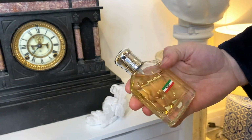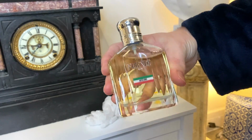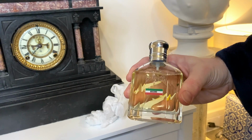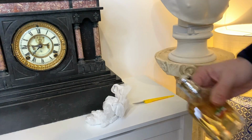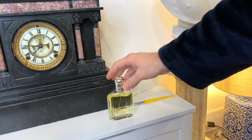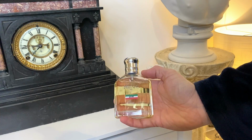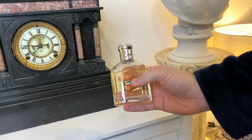Okay, and here it is. So it's Moschino Friends Men. There we go. I like the tasteful bottle, a bit like the Uomo bottle. So this one was a 2005 release. The perfumer for this fragrance, let's just get some of that packaging stuff off. The perfumer for this one was Olivier Polge, who in the same year had a fragrance released called Dior Homme, which has become a very famous fragrance.